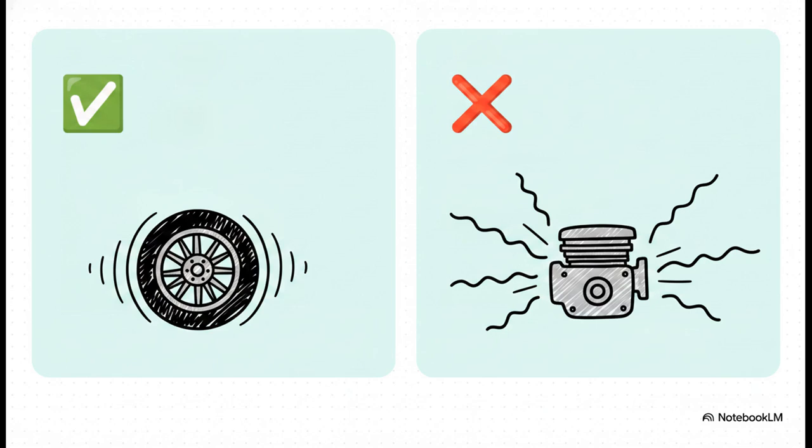On one side, we have what we call useful energy. This is the energy that gets transferred into the exact form we actually want, like kinetic energy to move a vehicle. On the flip side, we have wasted energy. This is the energy that just sneaks out into the environment as an unintended byproduct, like the heat and sound radiating off that motorcycle engine.